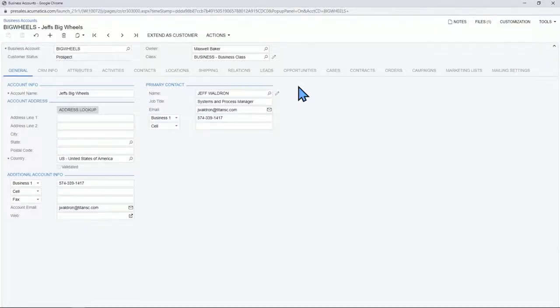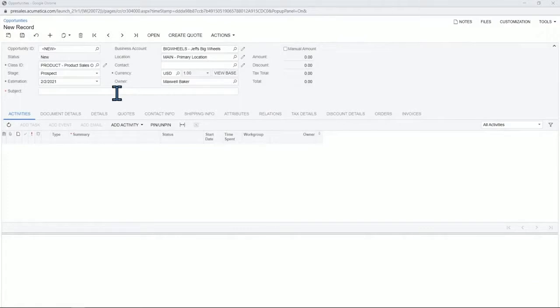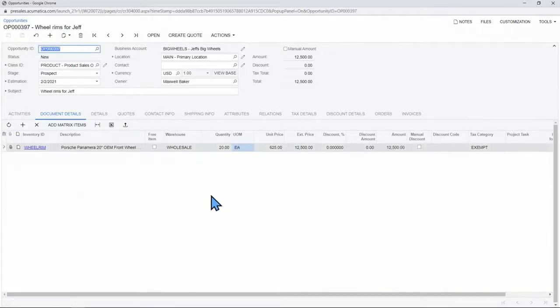So to start that process of the sale for Jeff, I'm going to create a new sales opportunity. On the opportunity record, I will add a description. And then I will add the item in question, which, as we know, is of course the wheel rims. I'm going to add my quantity. Since Jeff is stocking up his store, he wants a few more of these rims than the average B2C customer. And then I will save this opportunity record.